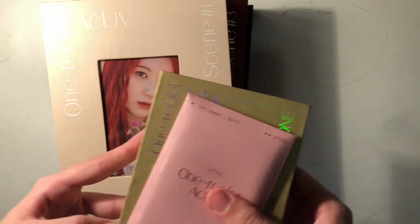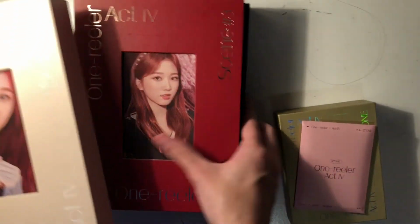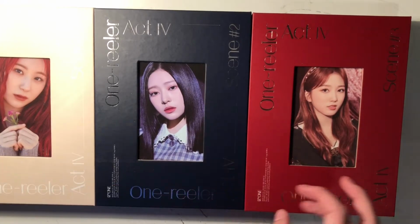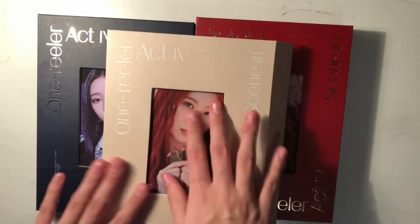So when these released, there was a ton of stuff releasing, so I was like, I can't afford these. So I did ask for them, and I already went through my polls and everything, but I'm just going to recap. So for scene one, I actually got Chaeryeong's cover card, which I'm super excited about.